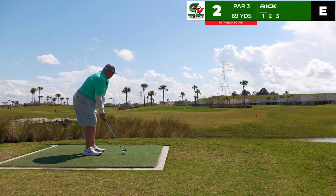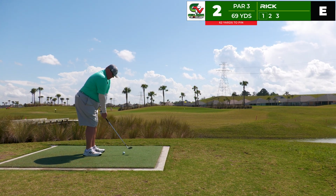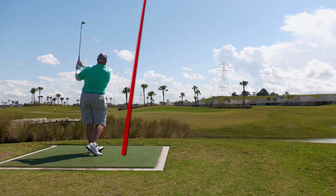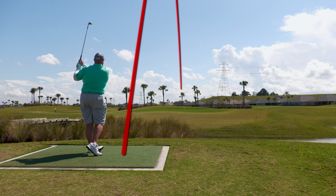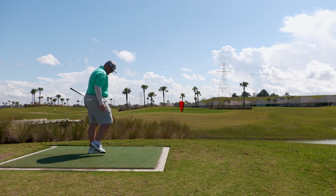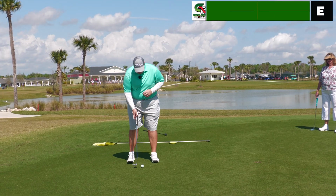This is 62 yards to the pin, and I've got a lob wedge in hand. Let's make the magic happen. Really good strike all over the flag. Go in the hole. Oh, really nice. Going to have an uphill putt and a good look at birdie, with about 6 feet up the hill.